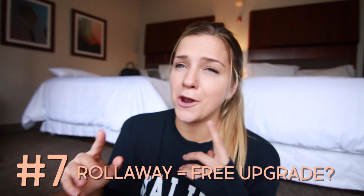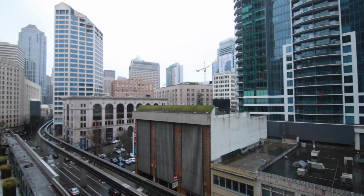Time for a hotel room life hack. While I was checking in one time, I asked if I could get a rollaway bed, and it turned out that to get a rollaway bed, you needed a bigger room on a higher floor with a city view, so they upgraded me for free. This one may not work all the time, and you should really only do it when you actually need a rollaway bed. Pretty awesome, because the city view is way better than looking at a wall.